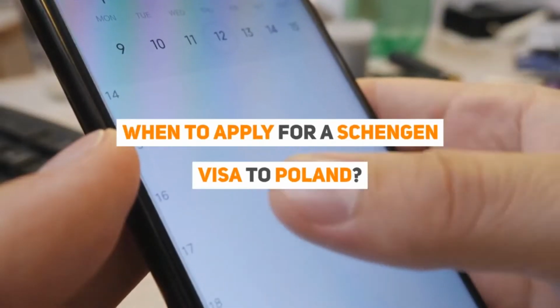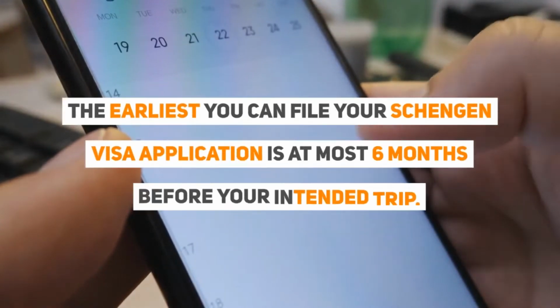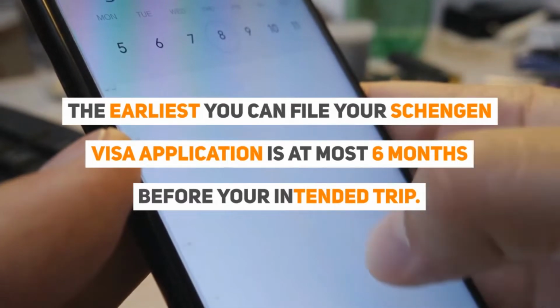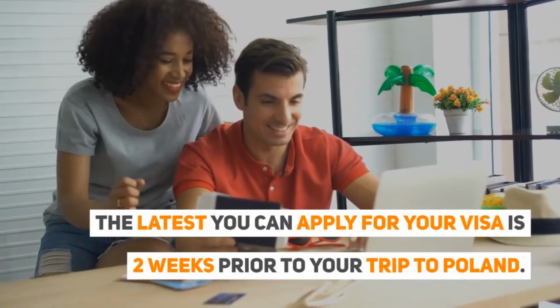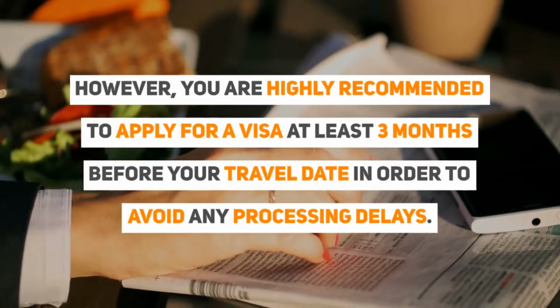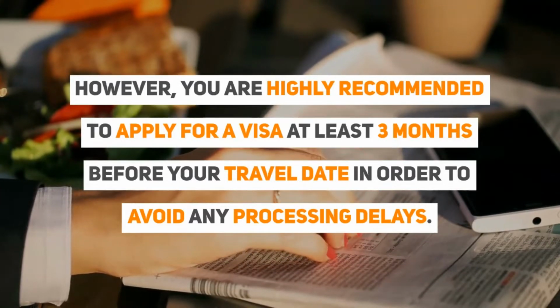When to apply for a Schengen visa to Poland? The earliest you can file your Schengen visa application is, at most, 6 months before your intended trip. The latest you can apply for your visa is 2 weeks prior to your trip to Poland. However, you are highly recommended to apply for a visa at least 3 months before your travel date in order to avoid any processing delays.